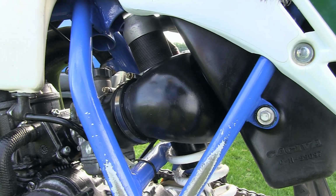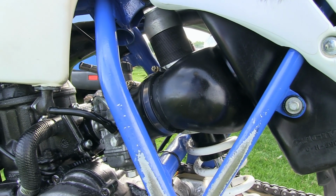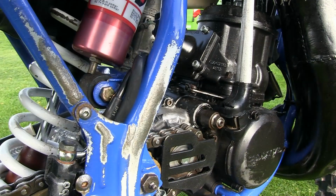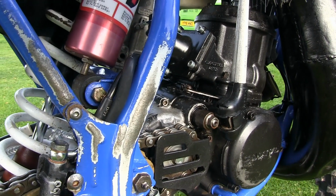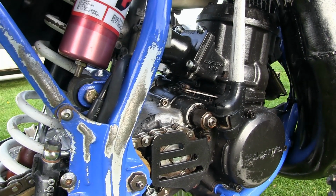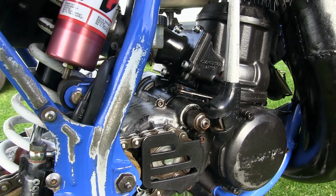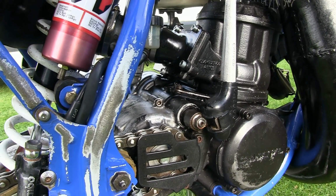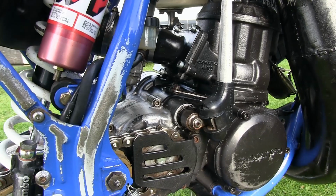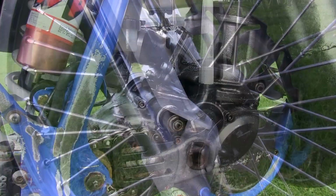A plastic airbox of course to feed that 37mm Dell'Orto carburetor with its fuel. Reed valve induction of course on this bike. The engine also had a 6-speed gearbox, which was more than adequate for the type of speeds that this little bike would be doing on a motocross track.